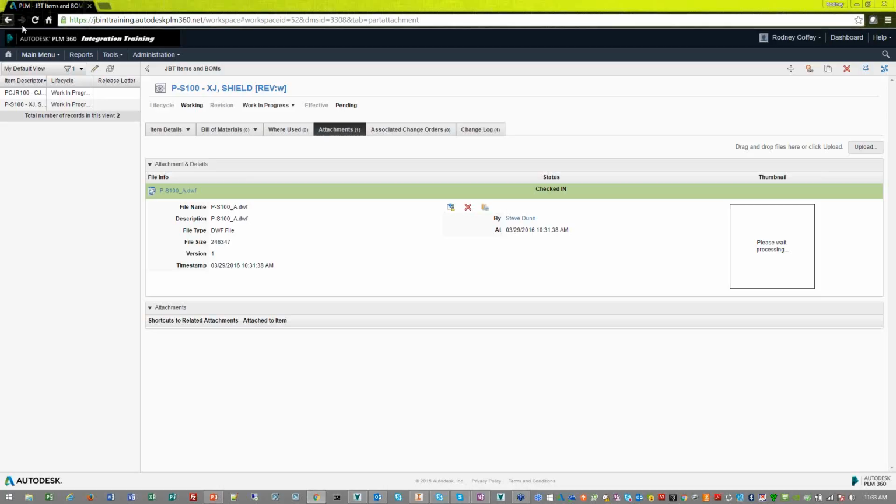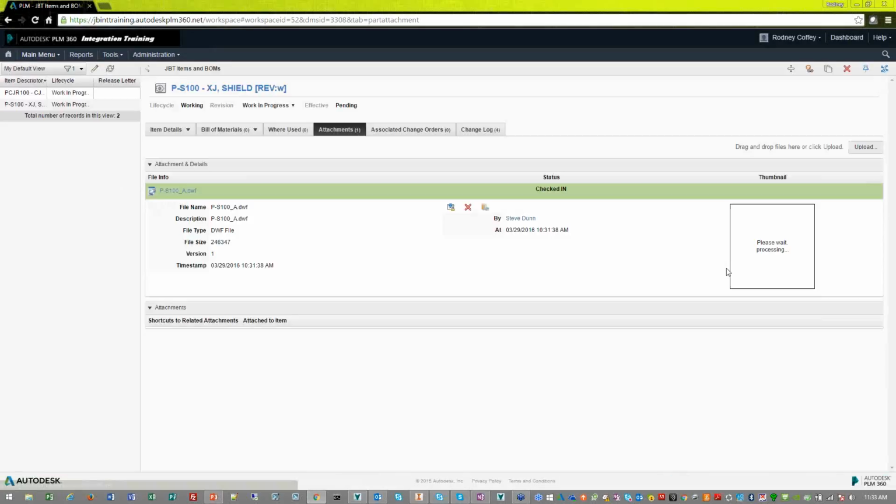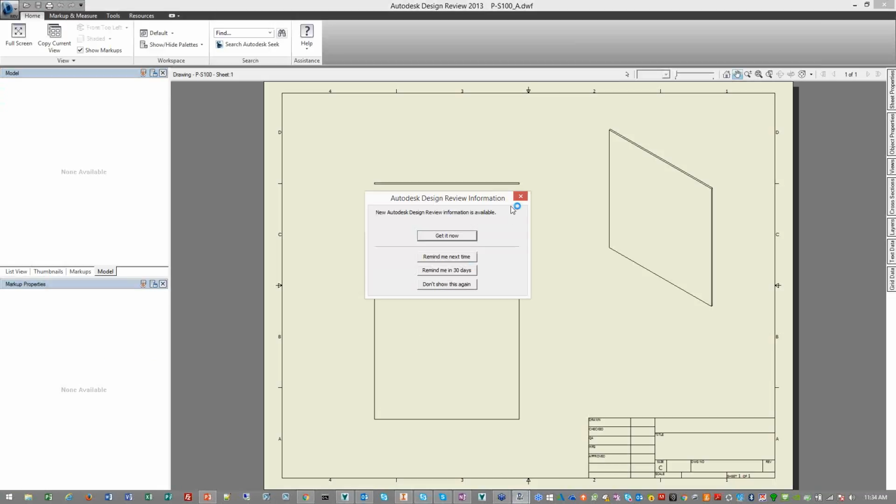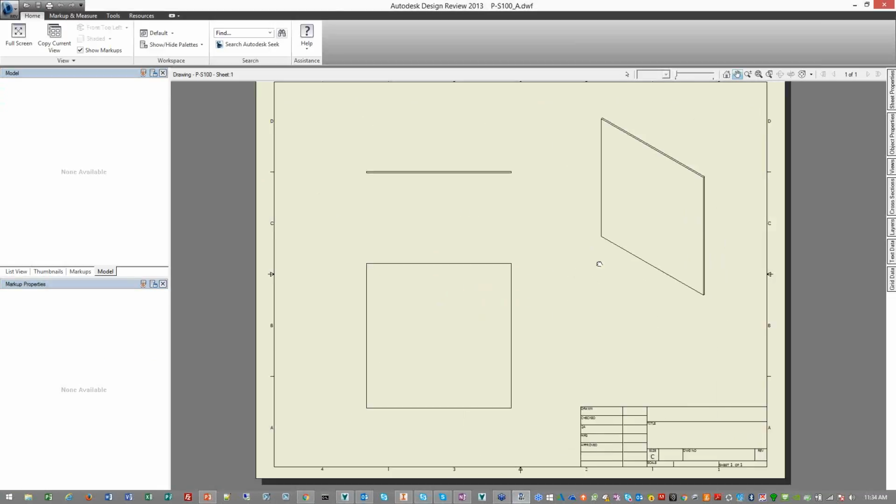So here's the DWF. If we hit refresh again, sometimes this preview over here just takes a few minutes, so it's still working. I'll show you how this works. For those of you who aren't familiar with attachments in PLM 360, in order to view this, all I have to do is click the link, and it downloads the file to our local drive. And if I pick this again, it opens up Design Review, and here is our DWF.